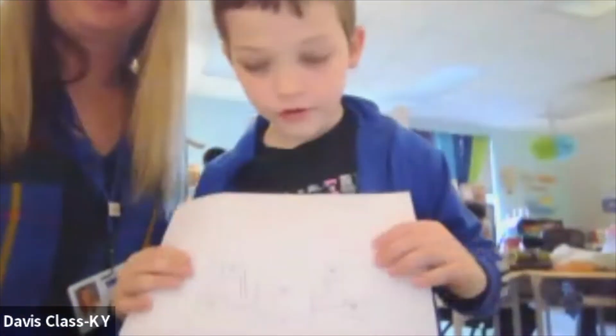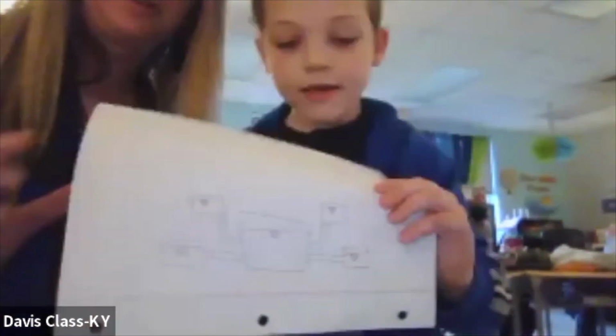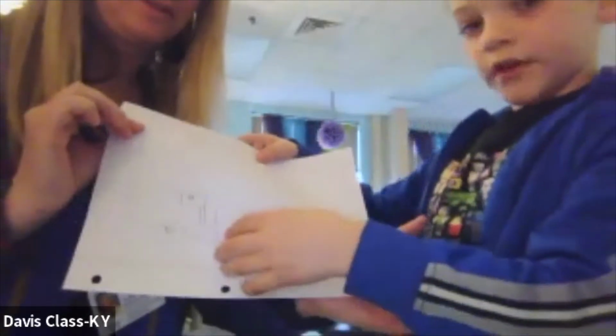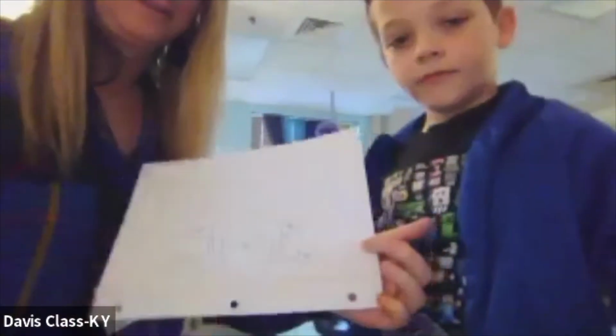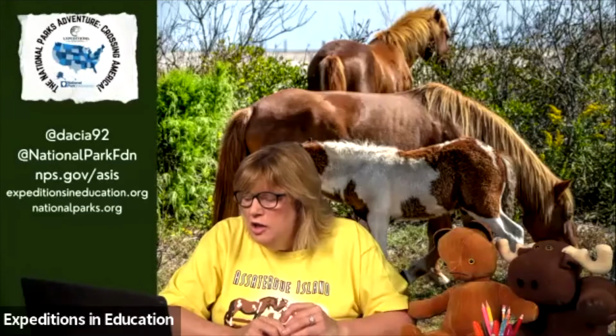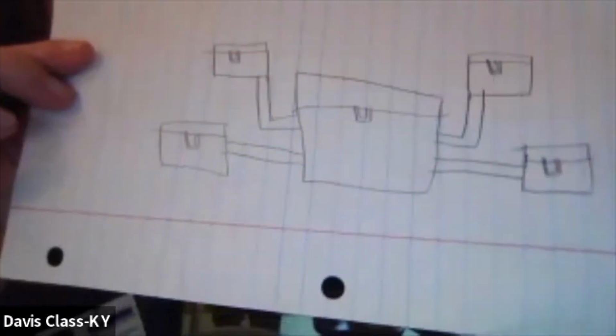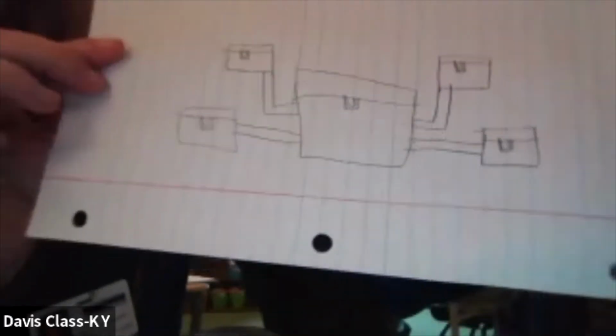You could do multiple coolers, one there, and there, and a big one here in the middle. Can you hold that just a little closer to the camera? Oh, wow. I like the different compartments there. Thank you for sharing that.